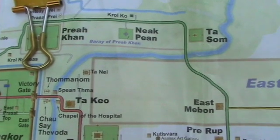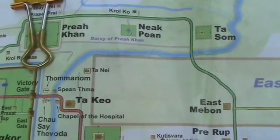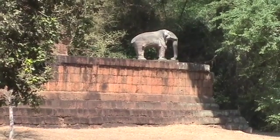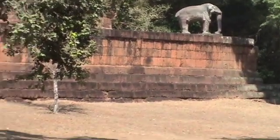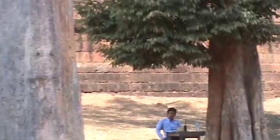And the right side, we've just come down from Ta Som. Now we're going to East Mebon. Each of the corners at East Mebon on the main wall has a big elephant, which is a different motif, on the walls at least.